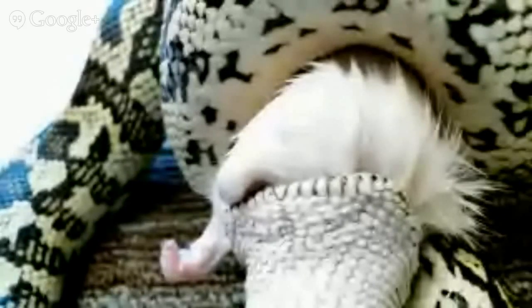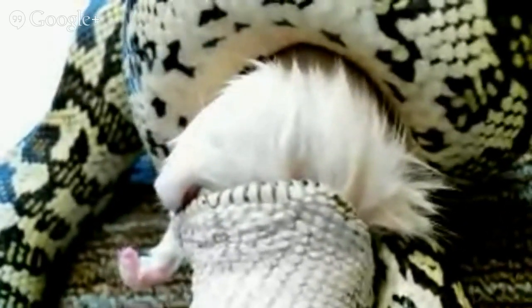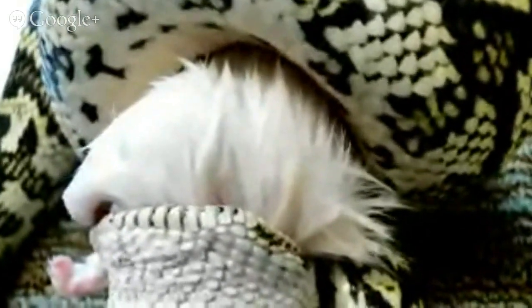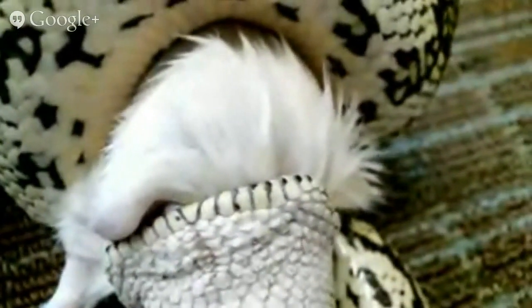You see those teeth that move forward and grab the prey. So it's still pulling it in. Once it gets past this arm right here, arm of the rat, things should go a lot faster. Let's see if we can watch the teeth this time. You can see them in there. Definitely see the teeth.